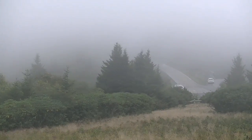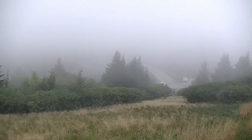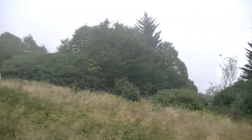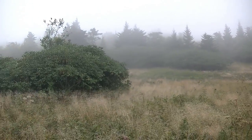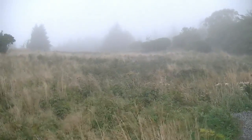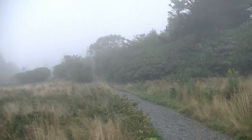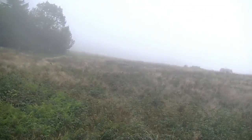Parking area down there. Check that out, guys. Look at those clouds. Super cool. We're going up there. So it's just a natural high mountain meadow here. Trees don't grow too much because it's too windy and too high up, except these little spruces and firs and rhododendrons. It's just a natural meadow here.